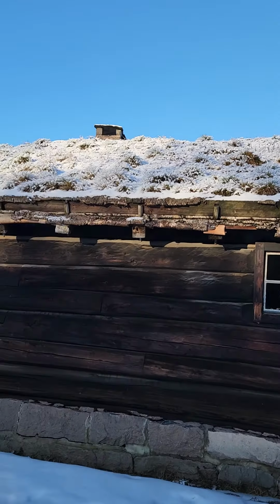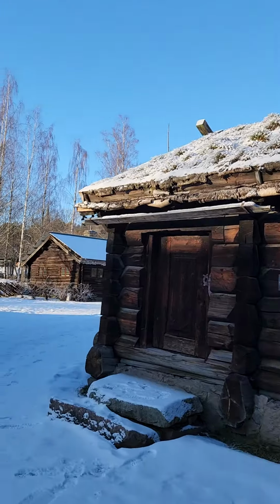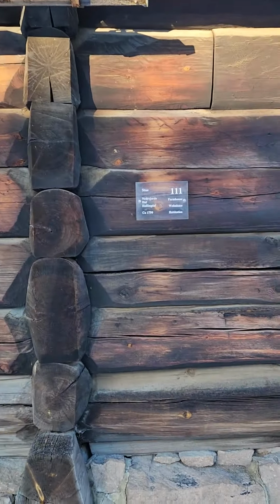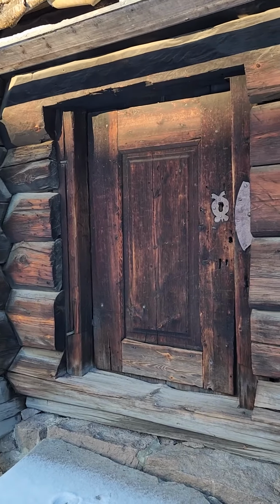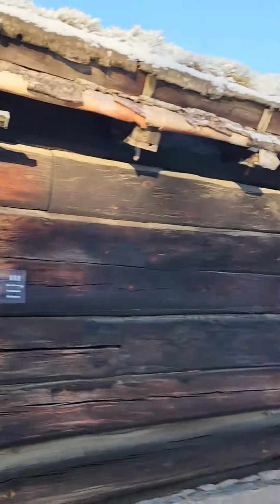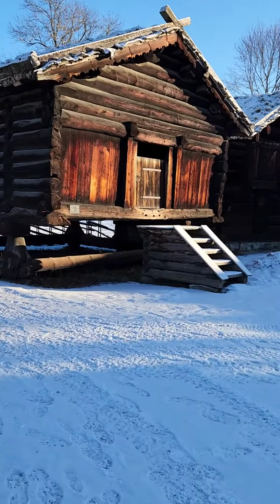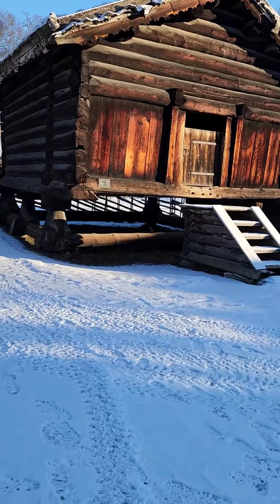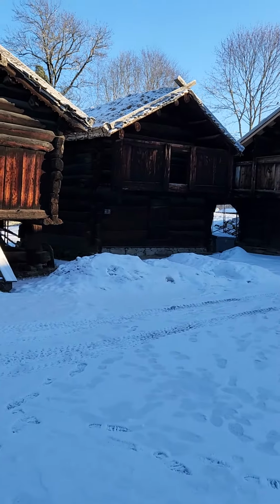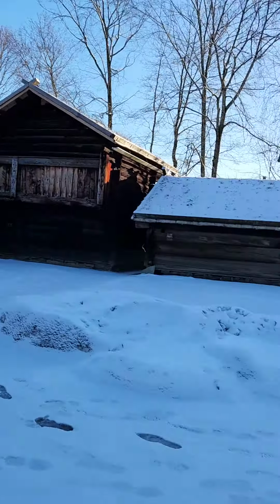Look, got grass on their roof. 1750 farmhouse. Very short little doors, like hobbit doors. About 3 foot. I'm not saying the people were 3 foot tall, but gee, some of those tall men, and there are some very tall men here, must have had to almost crawl through those doors.